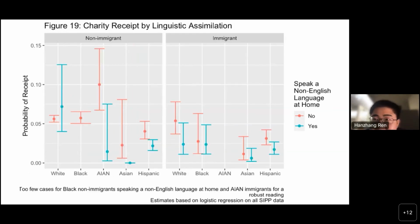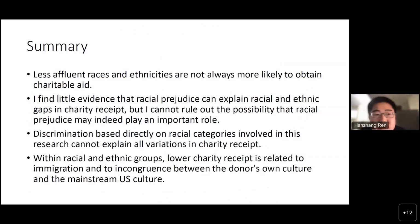Next slide, please. I also expected to see that higher levels of cultural congruence may be related to greater charity receipt. And here I did find that among Hispanics, people who speak a non-English language at home are less likely to get charitable help. And this is true for both immigrants and non-immigrants. Next slide, please.